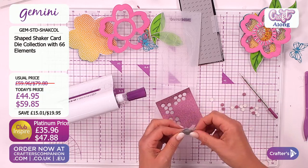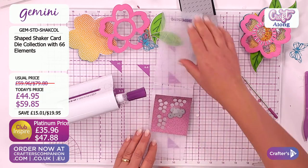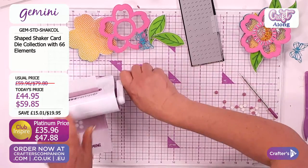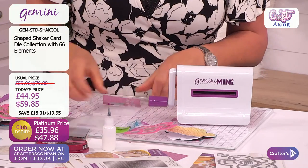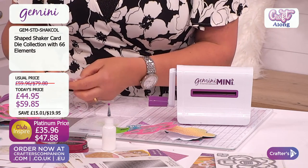As crafters, we keep all of those scrap bits because we can't bear to throw them away. So this is going to be the perfect way. You could have a session with just your little mini machine like this and some scraps, and just make a big pot of sequins. That would be a brilliant way just to craft on a wet day like today.